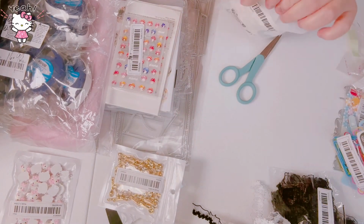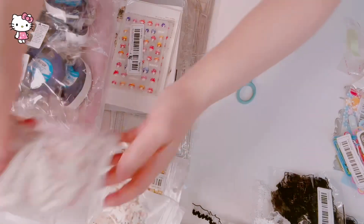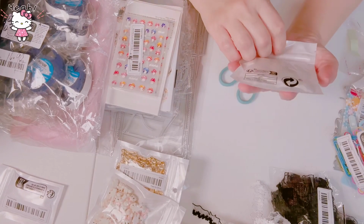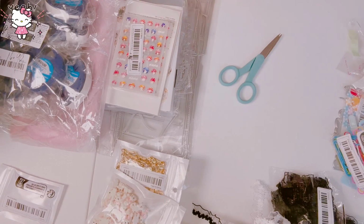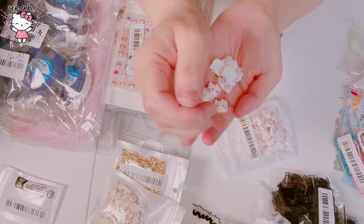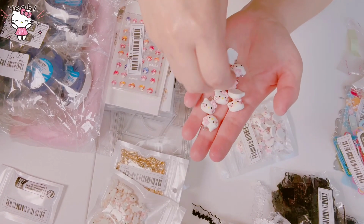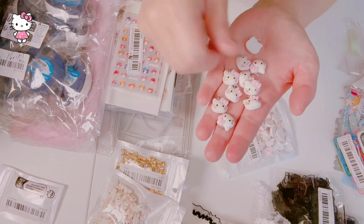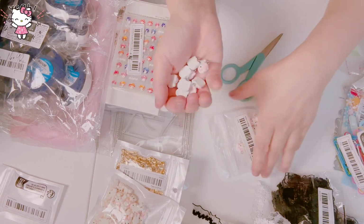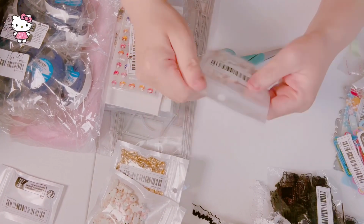And then I ordered the different size of the Hello Kitty charms from last time. So this is a repurchase. So this is the Hello Kitty. They also had the huge ones. I got those, a plenty, but I wanted these because last time I didn't get enough. They're Hello Kitty charms in pink bow. Love them. Again, I got several packs and just put it in one pack right here.